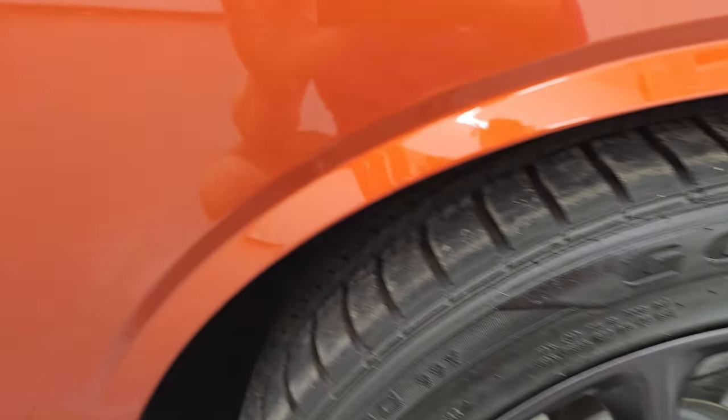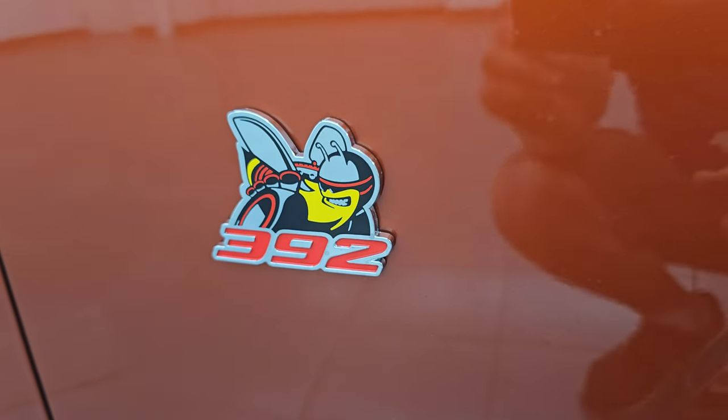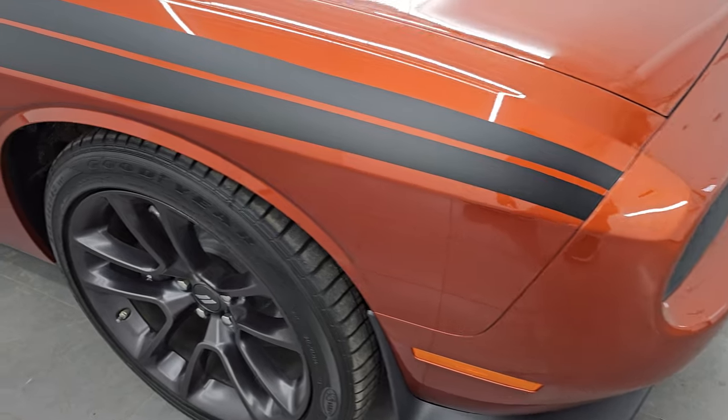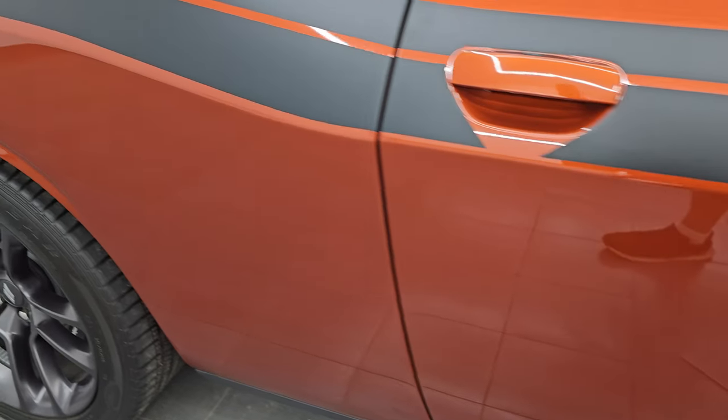Let's check out this Sinamon Stick, and it's spelled S-I-N-A-M-O-N. And that metallic, really a cool color. It's got some yellows in there, oranges, of course. You get the Scat Pack logo on there too. And just in really nice condition. As you go down this side of this 2020 Dodge Challenger, take note of how clean the body is, how reflective and mirror-like that paint is.